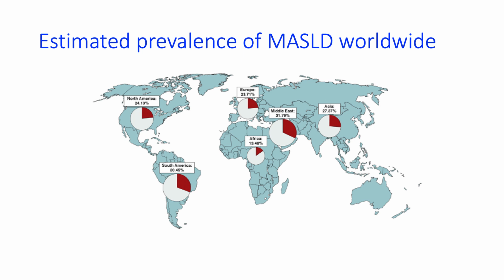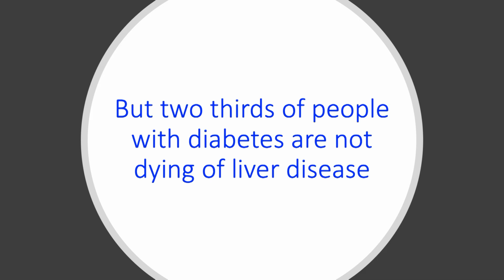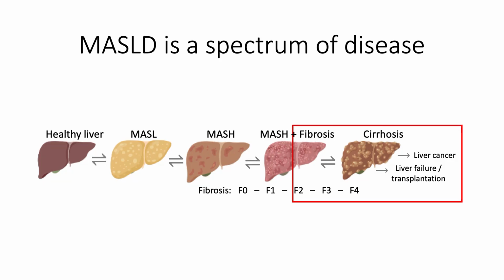So the first thing to say is that you've seen what the rates are in East London. Around the world, we estimate that around a quarter of the general population has got a fatty liver or steatotic liver disease, and that rises to around 2/3 of people living with diabetes or 3/4 of people living with obesity. But 2/3 of people living with diabetes aren't dying of liver disease, okay? That's not the main reason why people with diabetes end up in trouble. The reason is that this is a spectrum of disease. So the vast majority of people sit down here. They have a fatty liver, they have risk factors for heart disease, but they're not going to develop a liver problem. It's a smaller proportion, maybe 1 in 20, but still 1 in 20 of a high percentage of the population is a big deal, will develop the advanced fibrosis and the cirrhosis that we're talking about.